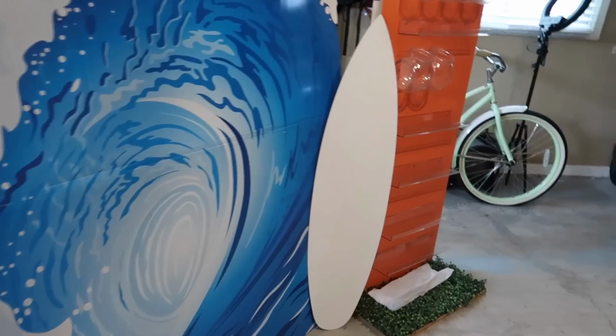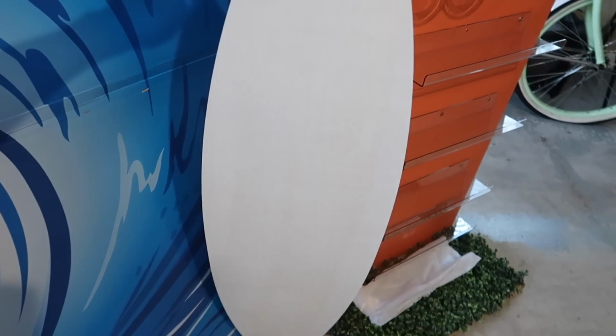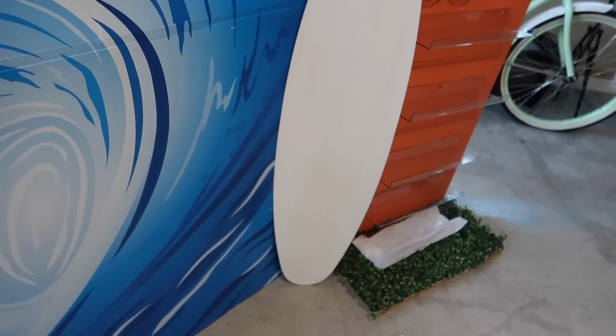So I'm loving it. And then I was at Hobby Lobby and I just so happened to see this surfboard craft wood piece, right? It's all raw. It's got the mounting hardware behind it, but I don't know if I'll need that. But all I know is when I saw this, I was like, oh my God, how perfect would this be? So now I can customize a surfboard.